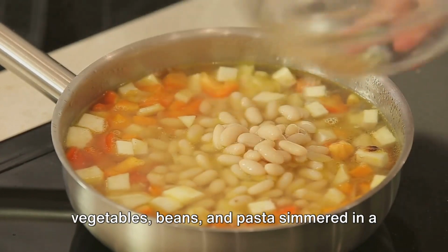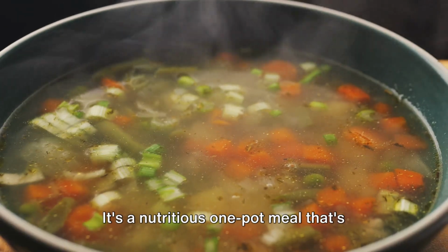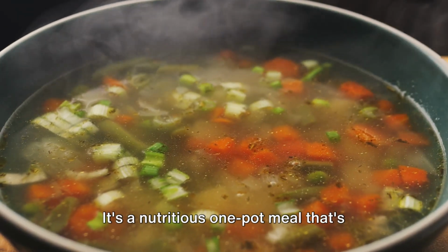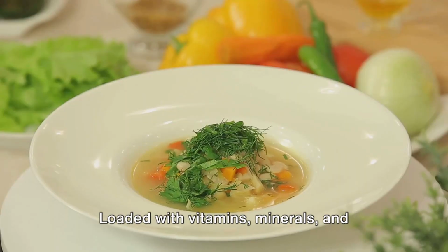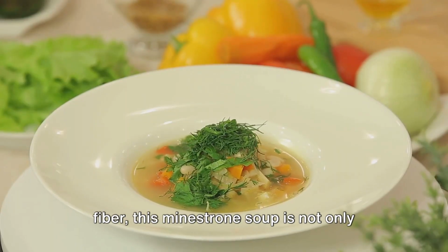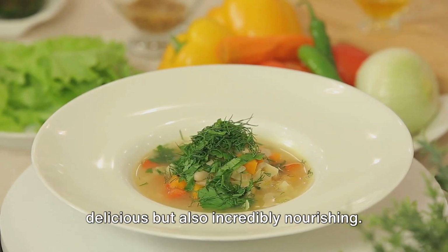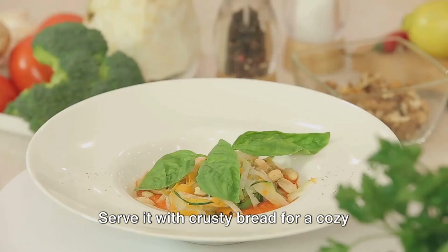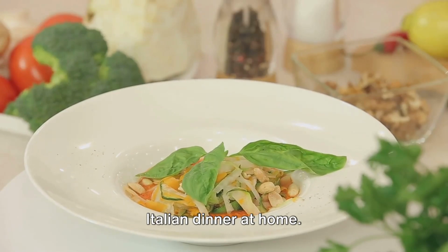vegetables, beans, and pasta simmered in a flavorful broth. It's a nutritious one-pot meal that's perfect for chilly evenings. Loaded with vitamins, minerals, and fiber, this minestrone soup is not only delicious, but also incredibly nourishing. Serve it with crusty bread for a cozy Italian dinner at home.